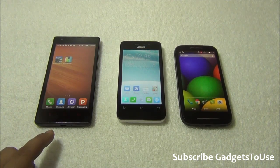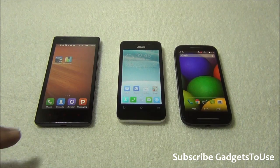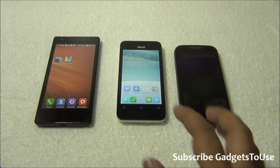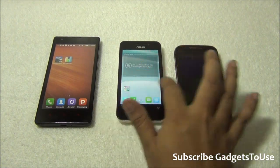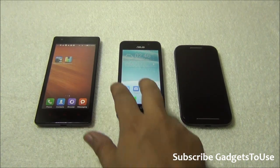So we have the Redmi 1S with us, which is 5,999, and this device is not yet available in the market, but it will come on September 2nd. On that day you can buy it from Flipkart. Then we have the Zenfone 4 with us. Zenfone 4 is already available on Flipkart for 5,999 again. So the pricing of these two is the same.